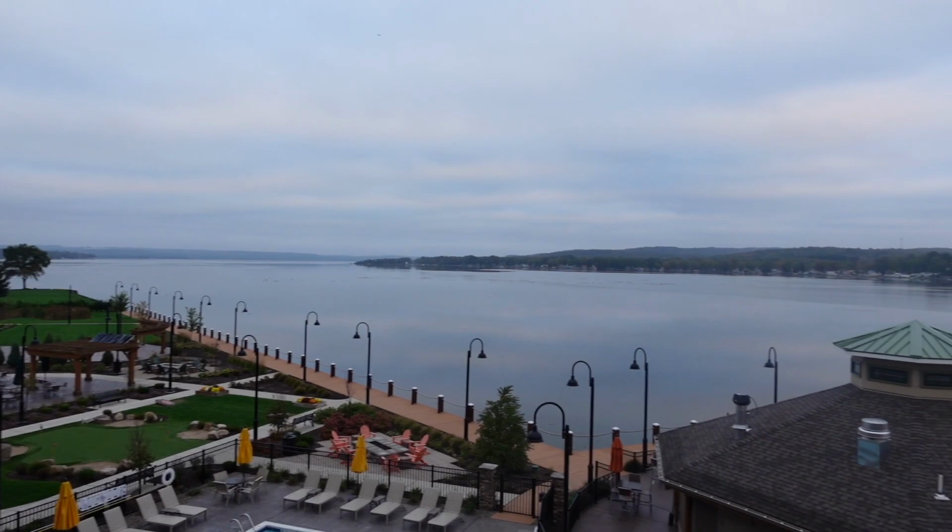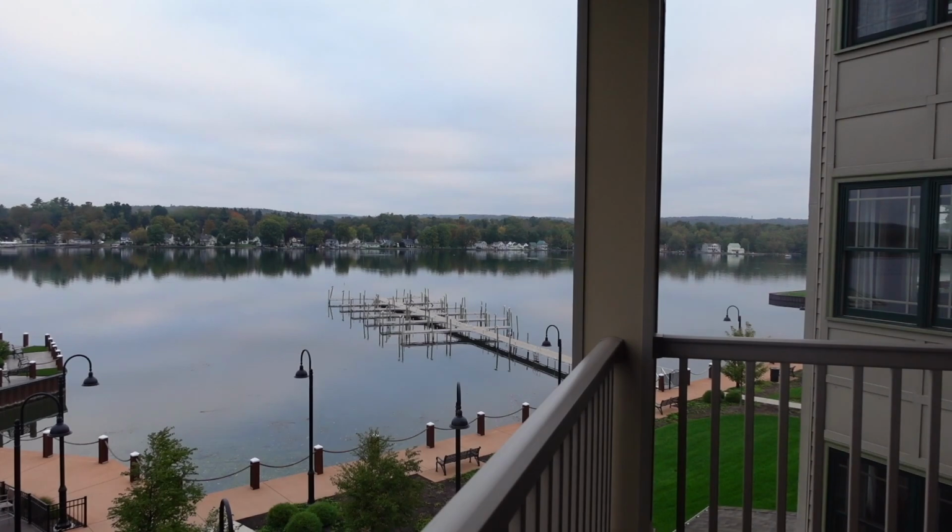It's a cloudy morning, but it's so quiet and relaxing here, I have to say. It's just so pretty. Morning, guys. So it is Wednesday. We are still at the Chautauqua Hotel here in New York. I just woke up, so that's why I'm quiet.